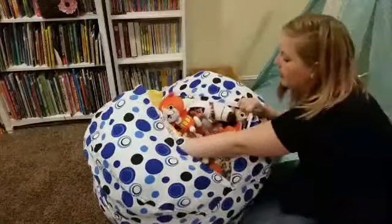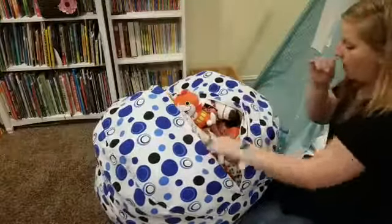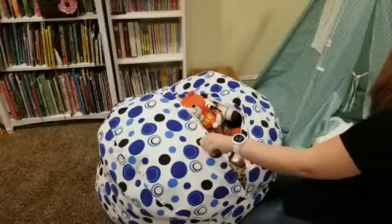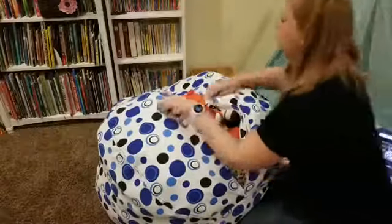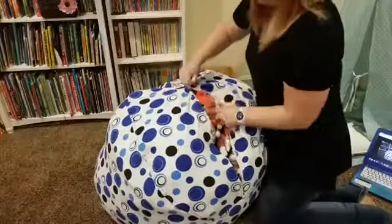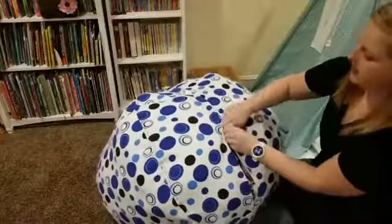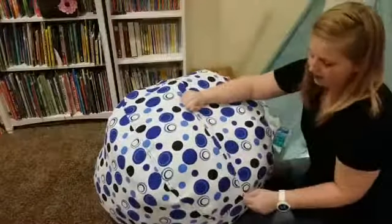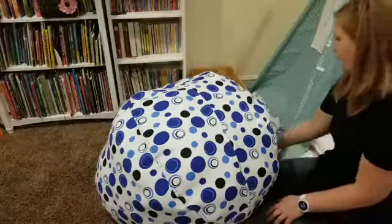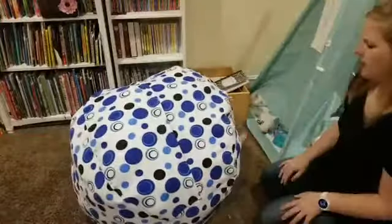Uh-oh, Mom. So this, seriously, probably has more than 100 stuffed animals in it. And I absolutely love this. It has been a lifesaver. My kids love that I didn't get rid of their stuffed animals, that they're still around, that they can play with them. They can open it and play with them whenever they want. And then it's easy for them to put them away. That's what I love.